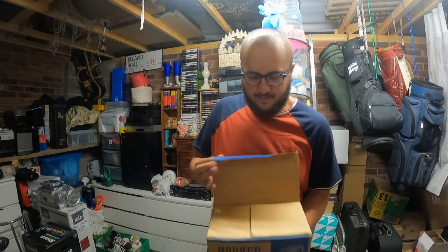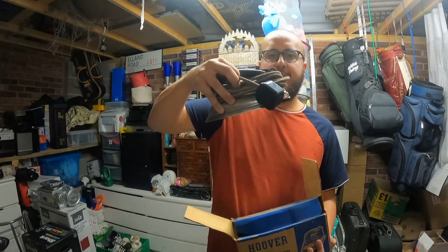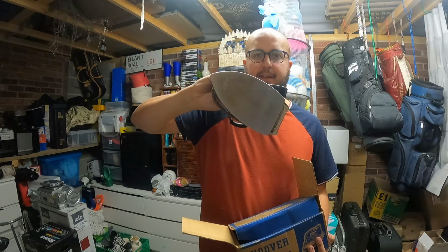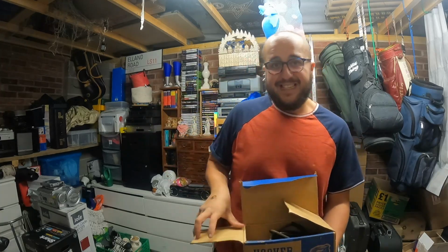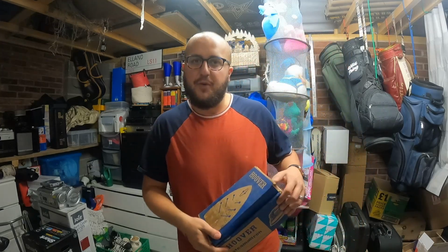Next one is one that I picked up from Torksy, from James. What I thought was a Hoover iron turned out to be a Morphy Richards old style iron, like that. Still in working order, tested it, it's got a 3-pin plug on it, and that I got for £1, sold for 12.